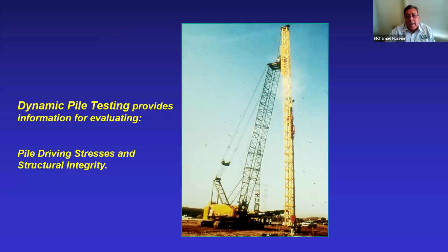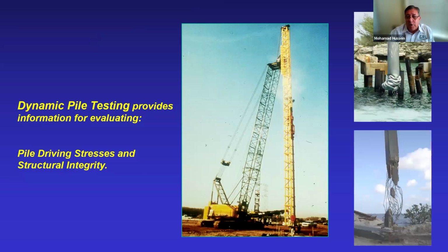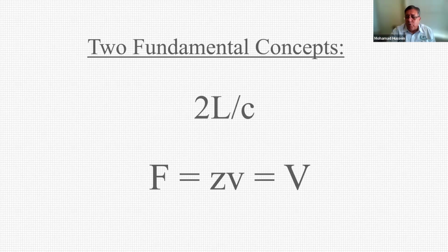At the same time, the dynamic test result information is used to evaluate the pile driving stresses in order to avoid damaging the piles during the installation process. There are two fundamental relationships that one has to be mindful of with dynamic testing. The first one is 2L/C. L is the pile length, and C is the stress wave speed inside the pile. And then the relationship between the two independently measured quantities, force and velocity. Force is measured with the strain transducer and velocity with the accelerometer. The two are independently measured, but related to each other by the pile impedance, which is Z.